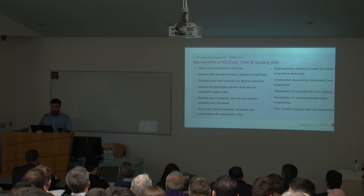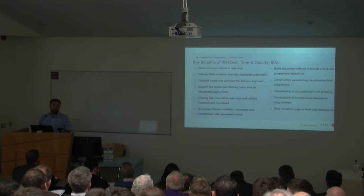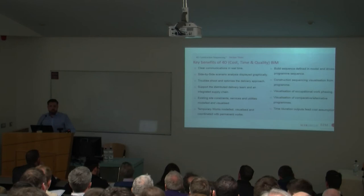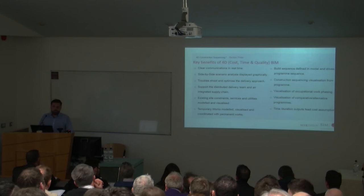Just probably while I am here as well, there would be positions within CISC where the contract managers are now looking for engineers coming through that have these skills, that can update the 4D program on a weekly basis. So it's a skill that is a requirement, and there's a niche in the industry at the minute for people with these skills. So that's it. Thanks very much.